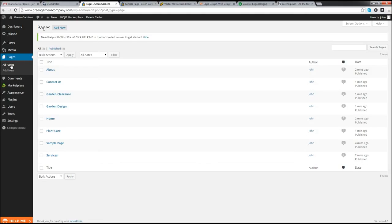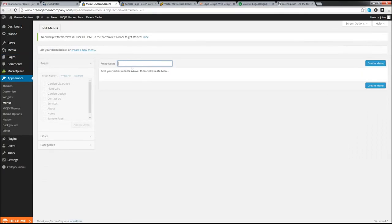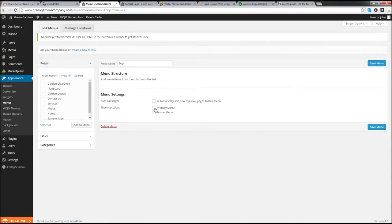And the way we do that is if we go into Appearance and then into Menus, and what we're going to do is we're going to create a menu name. So we'll just simply call this one Top. You could actually call that anything you want. It doesn't have to be top. And we'll select the tick box that says Primary Menu, and we'll hit on Save Menu.